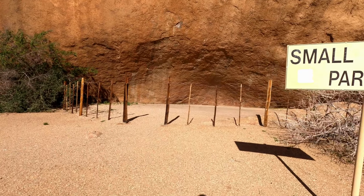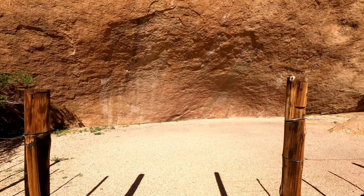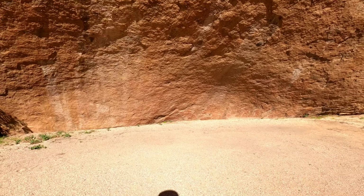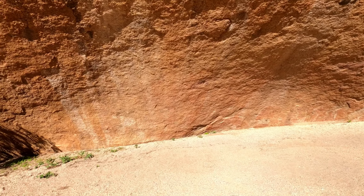So unfortunately, because the sun is shining directly on these rocks, you can't see it too clearly. So what we're going to do is go to the other site, I think it's called Golden Snake, and then come back here.